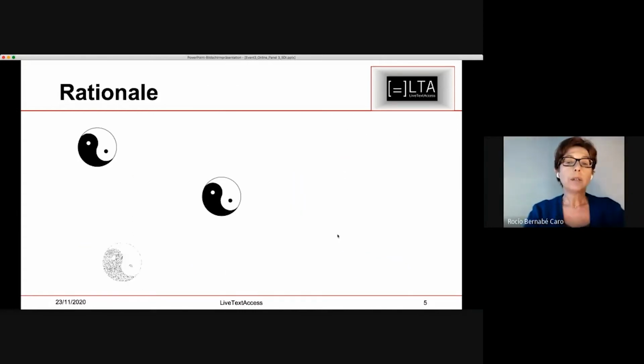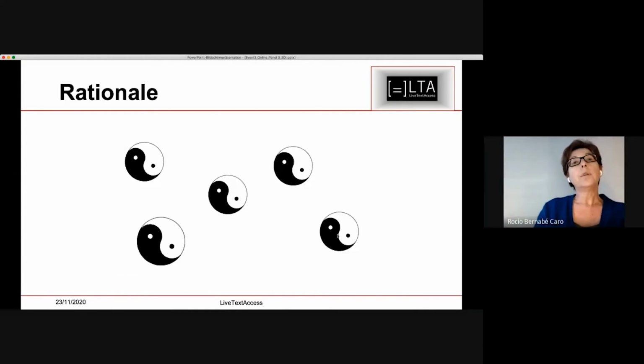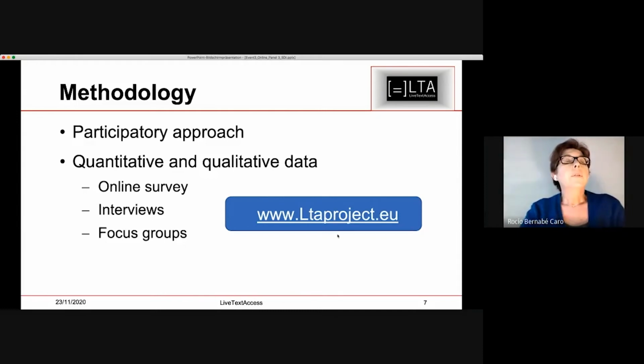The rationale of the project was actually to bring together all this knowledge from the different stakeholders, and the vision was to create one single map of all the competencies and skills that are needed for a professional live subtitler profile. The methodology that we're using in the project follows a participatory approach, meaning all views are heard and the input of each stakeholder, academia, end users, providers, students, trainers, is then reflected in the outputs that we are delivering.